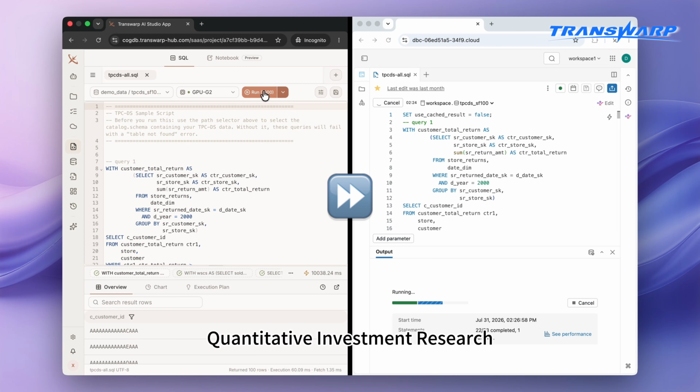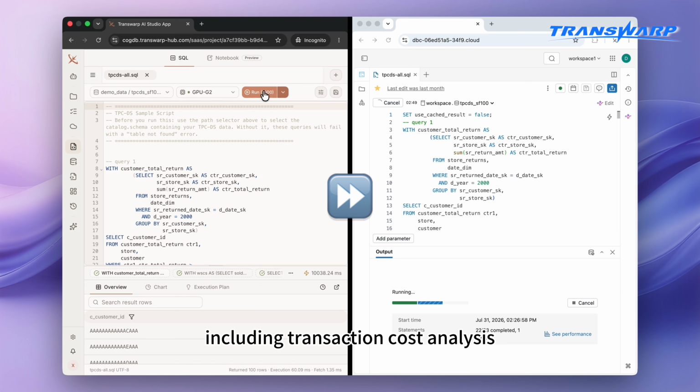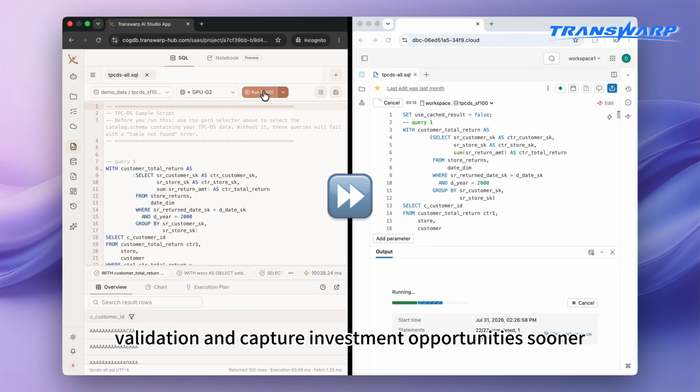Quantitative investment research. The cognitive database unifies data storage, factor computation, and strategy logic onto a single GPU platform. Speedups range from 12.2 times to 5,881 times across algorithms, including transaction cost analysis, cross-asset ETF arbitrage, Monte Carlo pricing of snowball options, and Monte Carlo pricing of European options. Backtesting cycles shrink from days to minutes, enabling quantitative teams to accelerate strategy validation and capture investment opportunities sooner.